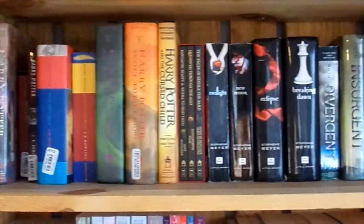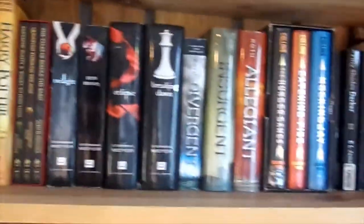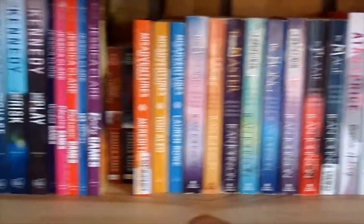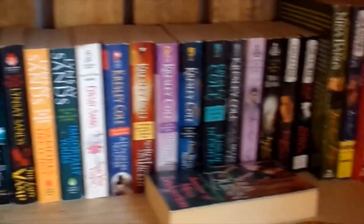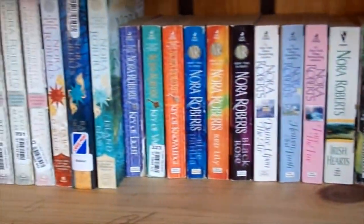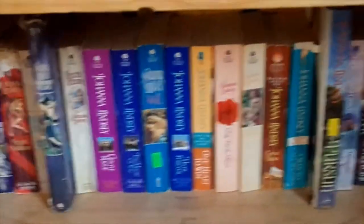This is what it looks like after. I just put all of my series together and then books by the same authors together. This way it's easier for me to find books that I'm looking for, because I struggled with finding books before, and I really just wanted to have stuff together. I put all of my favorite authors together, all of my favorite series together.